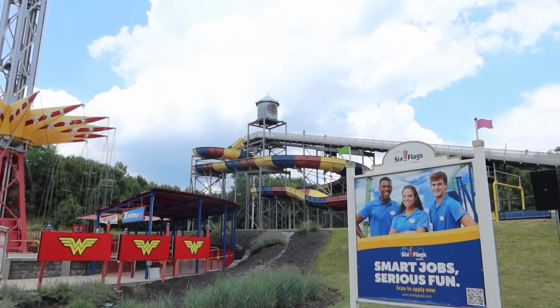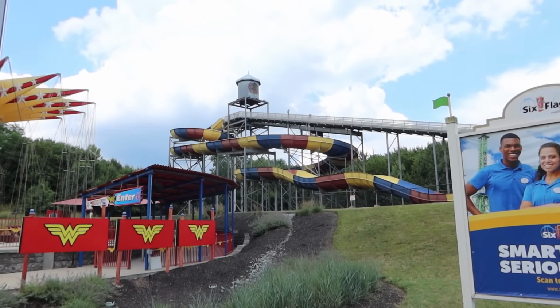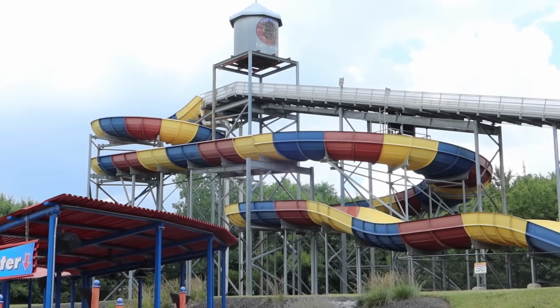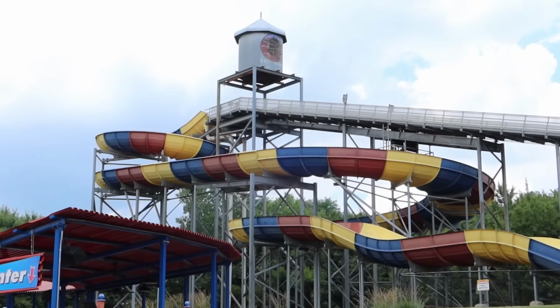Looks very similar to Storm Surge. The exact same colour scheme, the same layout. But there's one big difference with this one. It's actually got some theming on the top. So Storm Surge at Thorpe Park back in the UK has got that metal structure at the top of the lift where it doesn't have anything on there. This one's got a water tower.